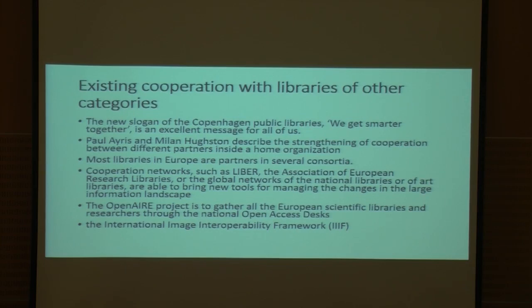The new slogan of the Copenhagen Public Libraries, "We get smarter together," is an excellent message for all of us. And Paul and Milan describe the strengthening cooperation between different partners inside the home organization. And I'd like to mention that most libraries of Europe are partners in several consortia and members of the cooperation networks, which are very important and able to bring new tools for managing the changes of the large information landscape.